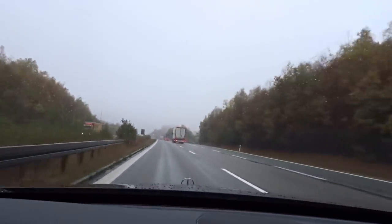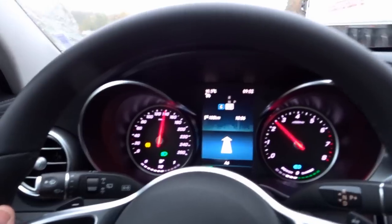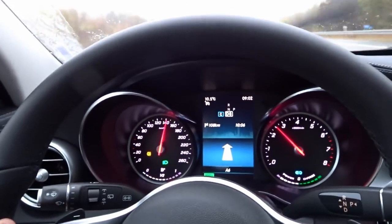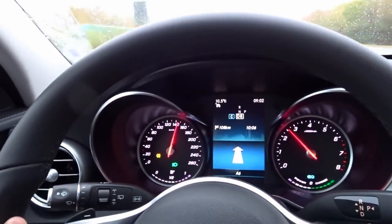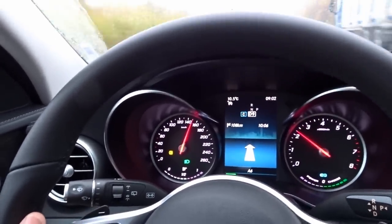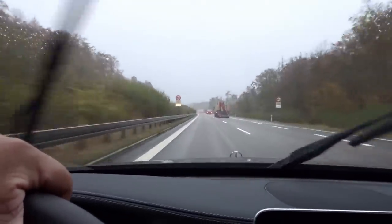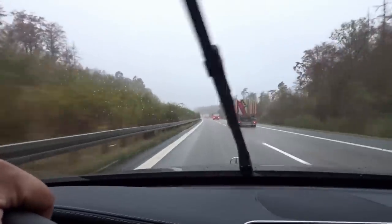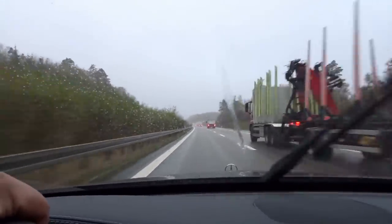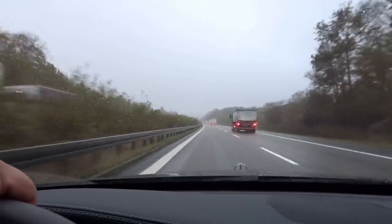Notice the trucks out here on the right. Everything's on the right. And I'm nonchalantly cruising, getting up to 140 kph, 150 kph, and I'm chilling here while I have the camera in my hand. This part of the road is all asphalt, and again, notice the trucks all off to the right.